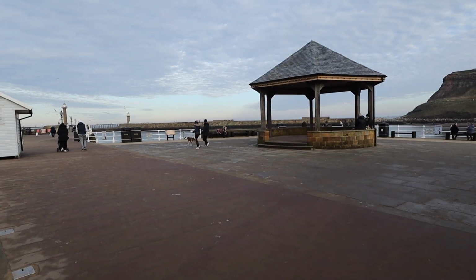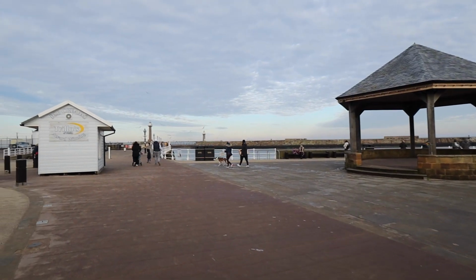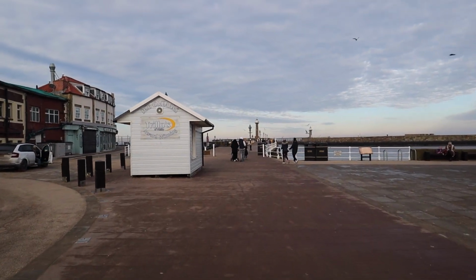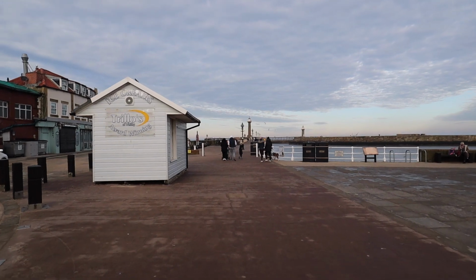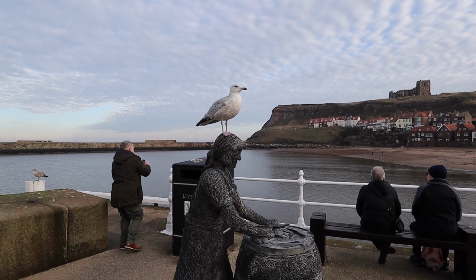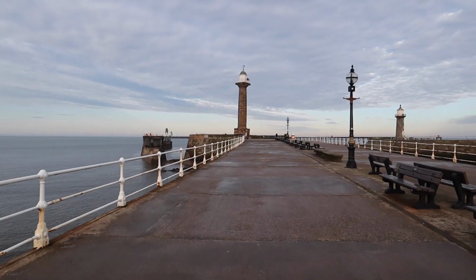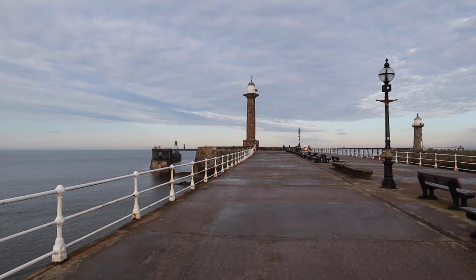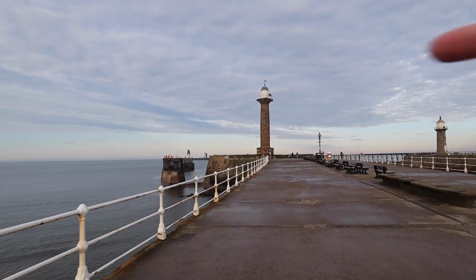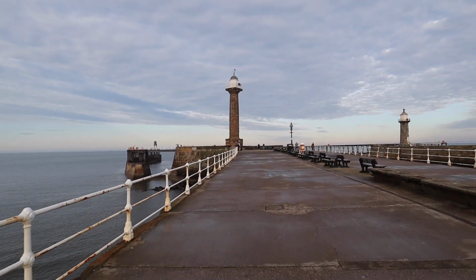Okay, so this is where I wanted to go. So I'm going to go all the way out there and check out the end of the pier. There's a seagull on top of that woman's head. I'm getting a little bit closer to the end here and I think I can see a really big... Is that a lighthouse? I'm not sure, but let's have a closer look.